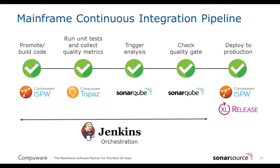So with these capabilities that we've delivered, we can now build out a mainframe continuous integration pipeline that can be triggered automatically every time a developer promotes their code within ISPW, the SCM. And that pipeline can automatically trigger these automated tests and collect code coverage metrics that can be fed back into SonarQube to verify that that code meets the quality standards defined in the quality gate before it's moved higher in the life cycle.